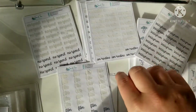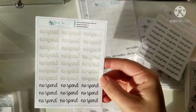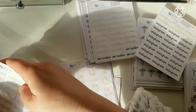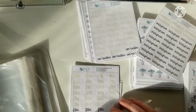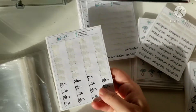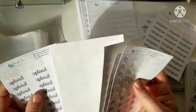But I want to do no spend first because I'm more likely to bring that into the sidebar than I am Instagram. And the reason that I am going through my scripts first is because they're the ones that I use the most, and I don't think I have to give anything away or get rid of anything.